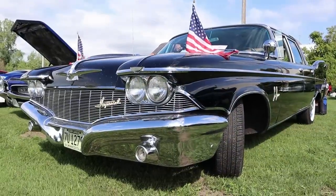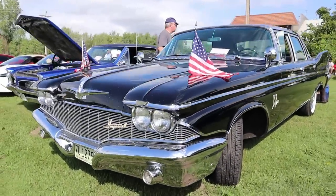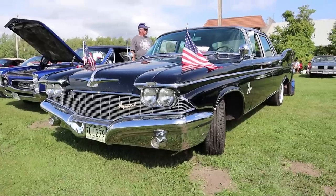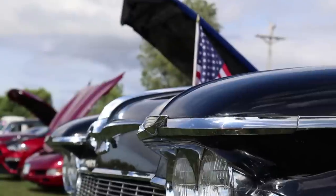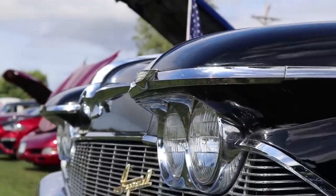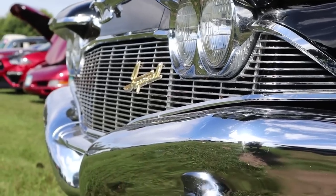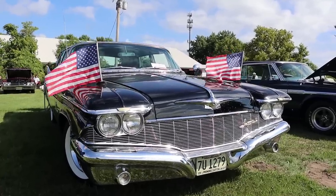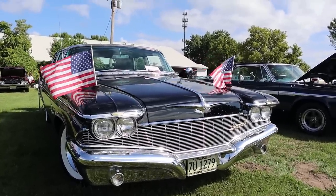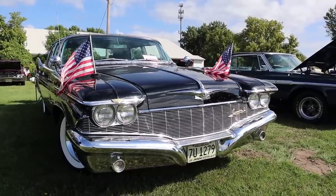There's a 1960 Imperial LeBaron. Got the flags out there. It's like a presidential car here, right? These cars always look like they're smiling to me. It's got his pearly whites out there. All chromed up.